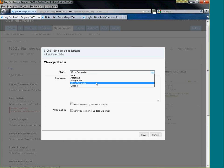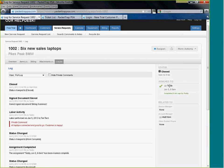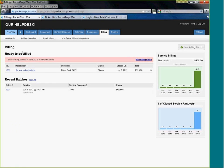For us, I think Brian's going to pay it. So I'm simply going to change the status to closed. Comments necessary? Save it. It's now closed. We notify Brian Bowen over at Pikes Peak BMW that the job is closed, hopefully it went well, and expect an invoice if he doesn't already have one. Now that it's closed, it pops over to our billing tab. It's ready to be batched and sent over to invoicing or our accounting system.